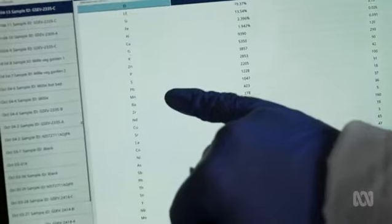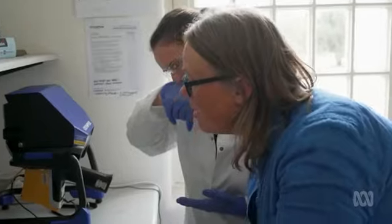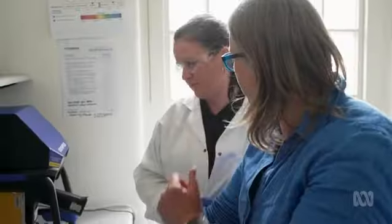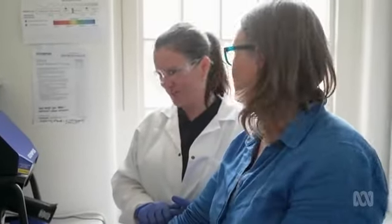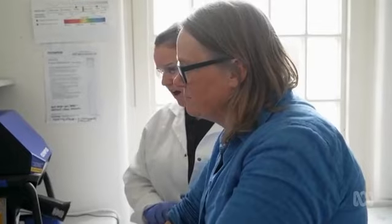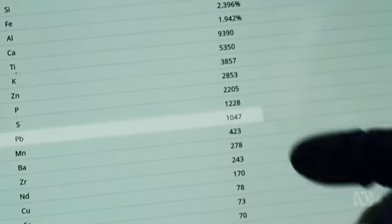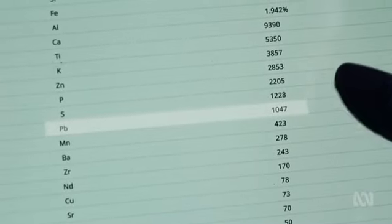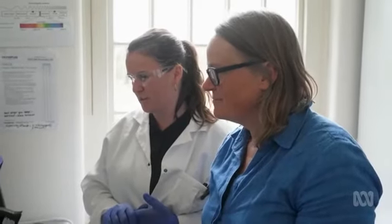So Millie, let's take a look at the results that have just come through. That lead's really high. Oh wow, that is high. So that's over 1,000 milligrams per kilogram of soil. Correct. So that's quite high. The limit's 300, and that's over 3 times the limit of what we'd say is safe. I really feel for that gardener. Like if I got that result, I think my heart would break a bit. You wouldn't recommend gardening in it? We wouldn't. We'd recommend taking steps to reduce your exposure to that soil.